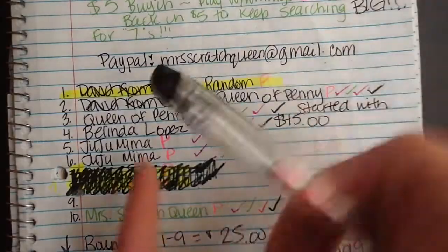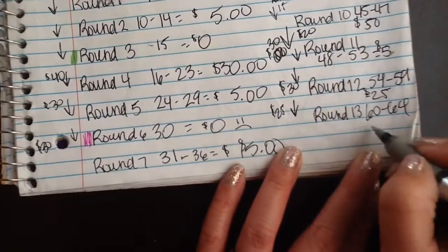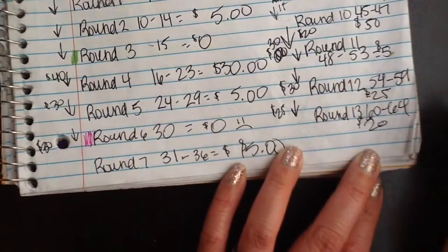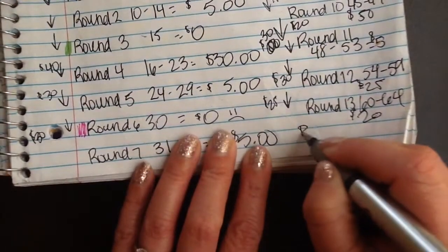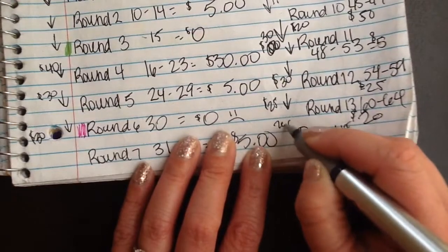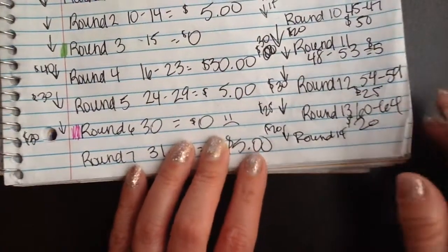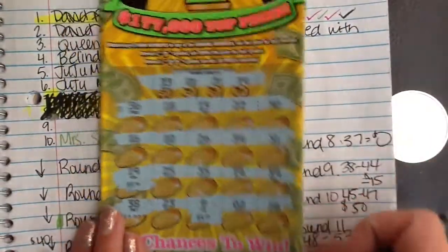Okay. Move this to the side. Alright, so round 13, we got $20. I'm going to put this on another page. So we'll be going to round 14 with 20 bucks, guys. Alright. See if we find that double seven.